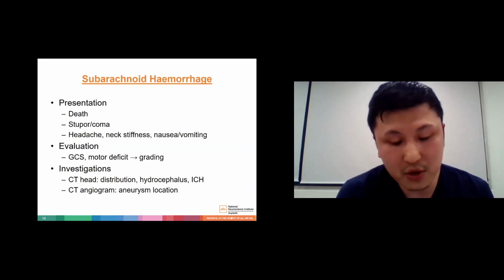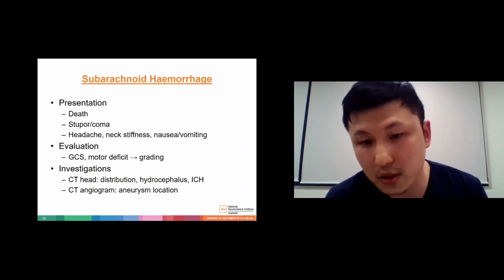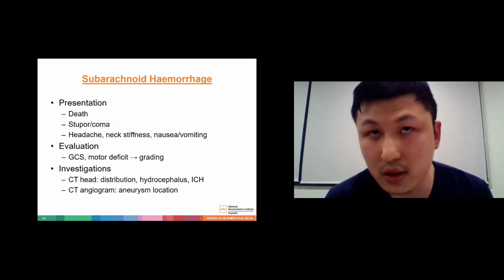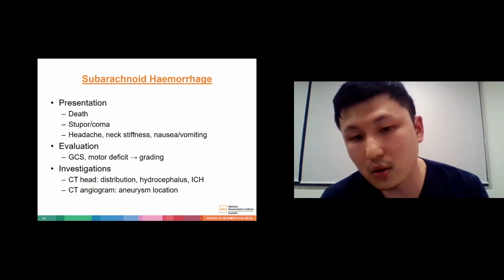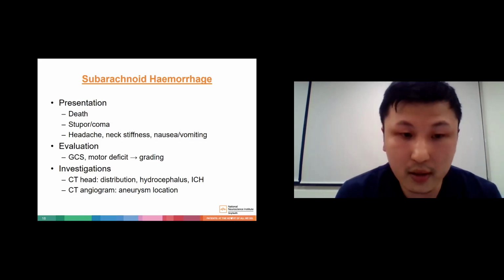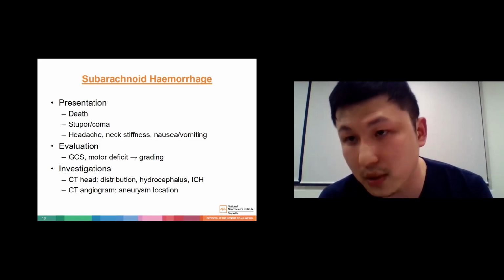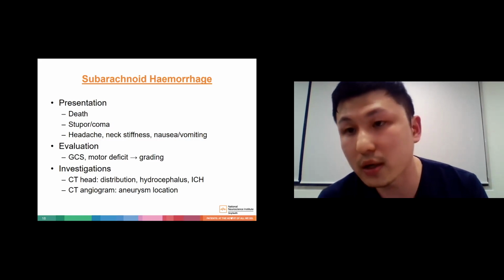CT will provide information based on the distribution of the bleed, whether there's a presence of intracerebral clot, such as in the case of MCA aneurysms itself, or whether there's the presence of hydrocephalus, which would necessitate ventriculostomy. And then moving on, in our institution, we very commonly elect to do a CT angiogram at the same time, because that gives us a rapid diagnosis as to where the aneurysm is.